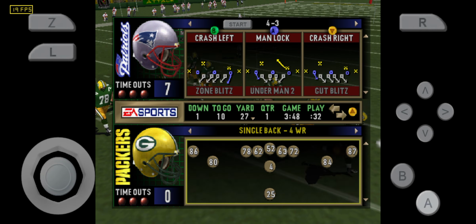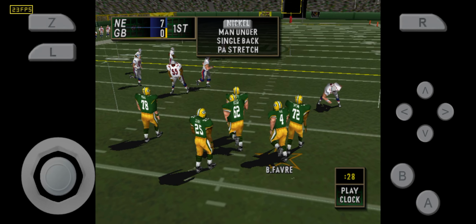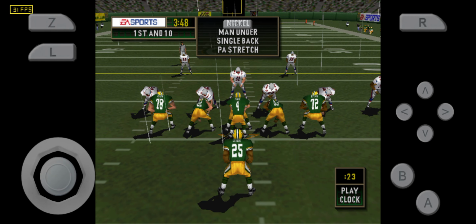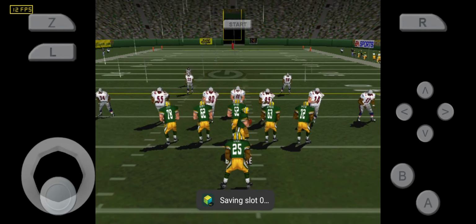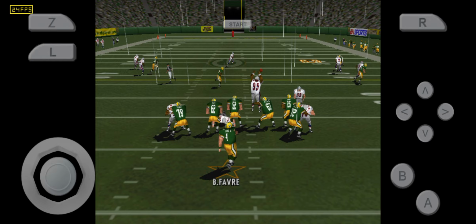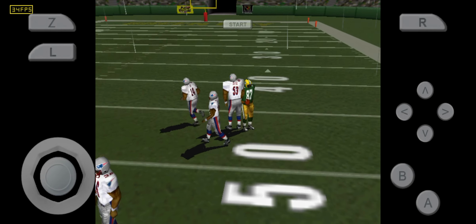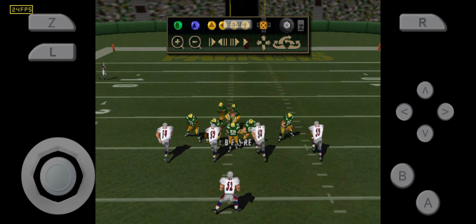First and 10. Throws right. Pass is complete. Number 4 threw that right off.